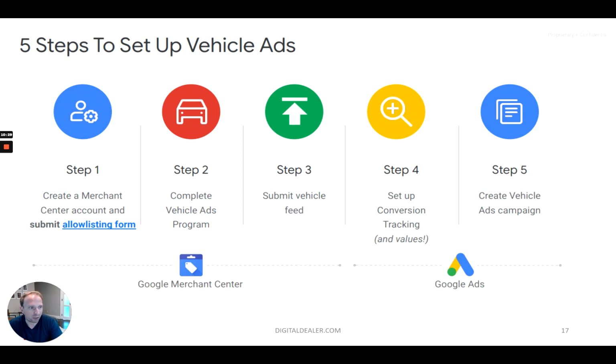Step 4 is you set up conversion tracking. That's a no-brainer. If you already have a Google Ads account, you could use the exact same Google Ads account, and hopefully you already have conversion data set up in there. If not, you want to make sure all your conversions are set up. So you should be setting up things, obviously, VDPs, contact forms, phone calls, store visits. Everything should be feeding into Google Ads.